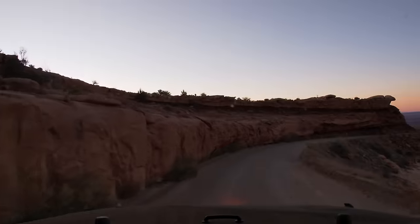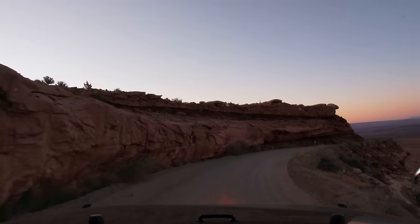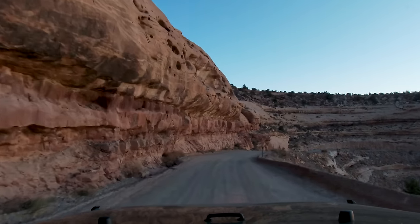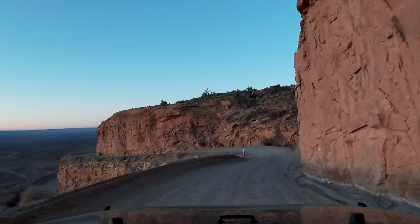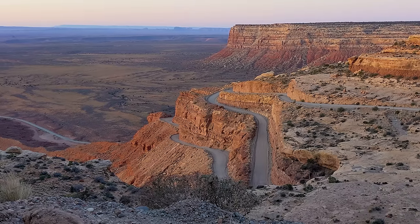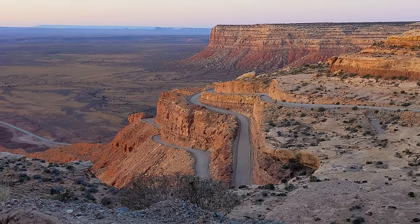The Moki Dugway Scenic Byway is a remarkable stretch of road that runs along Utah Highway 261 and has literally been carved from a cliff wall. It's famous for its steep, unpaved, sharp switchbacks, which descend 1,200 feet from the top of Cedar Mesa.